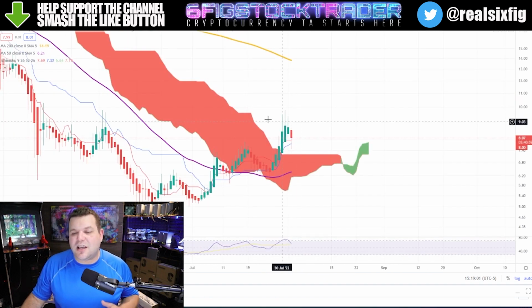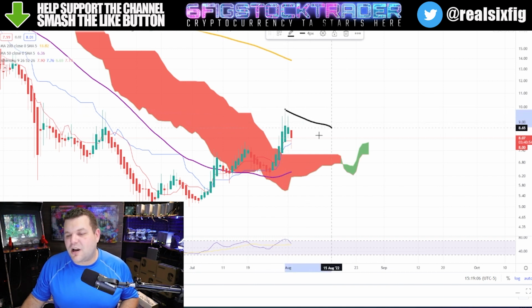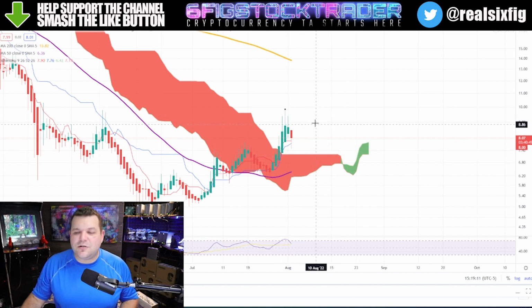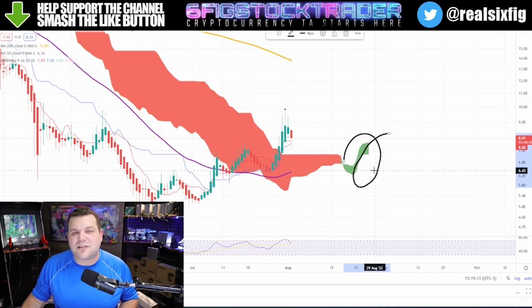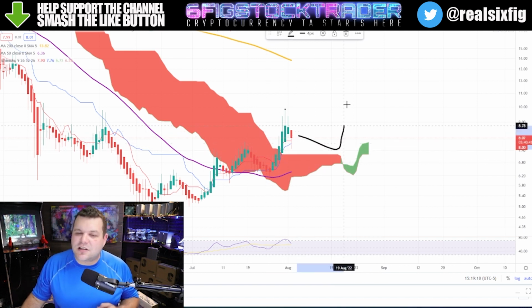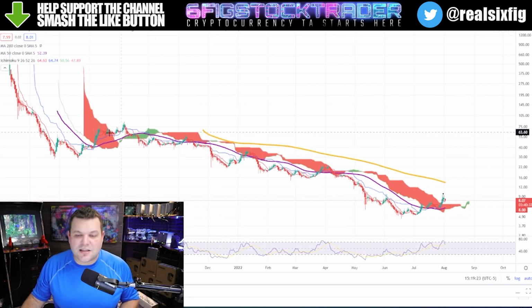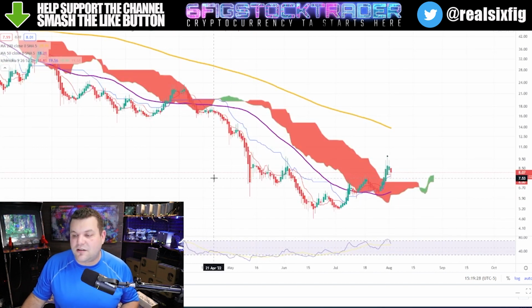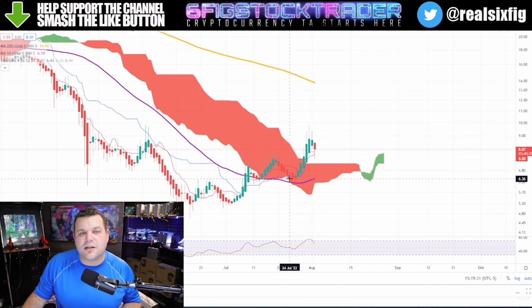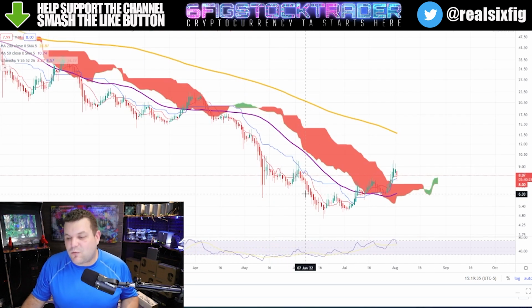But I do think that there could be this chance that we see some sort of symmetrical triangle happen, or even some sort of falling wedge happen here to get price action a little bit closer to this green Ichimoku cloud. Once that happens, price will be close enough to the cloud where we can start kind of moving vertically. There really isn't a good example of this on this chart because it's never done that yet. But we'll look into Bitcoin here in just a moment as well. So, I mean, this is just one of these things.